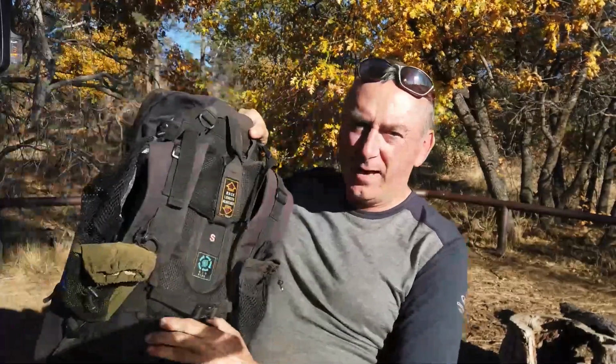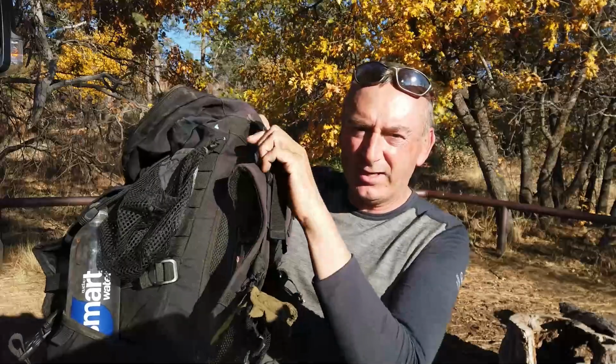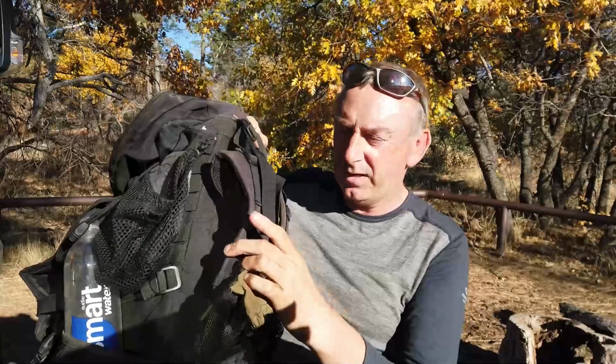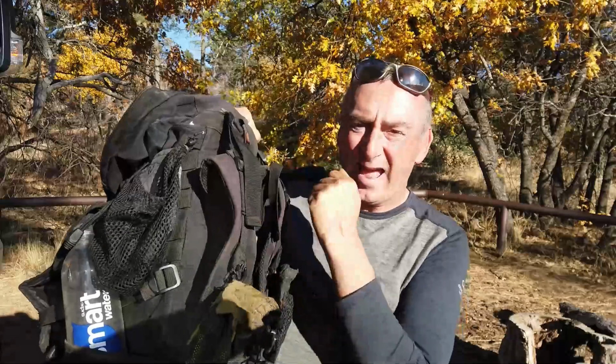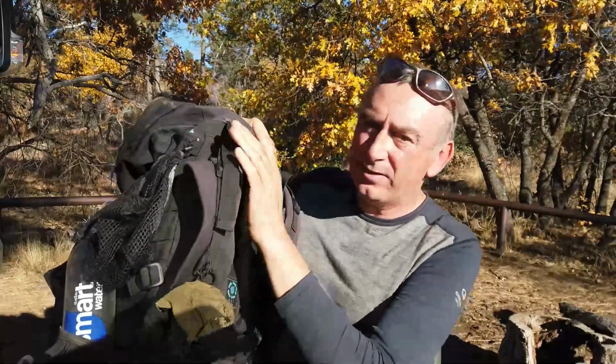Some packs have lots and lots of different types of straps that you can adjust. So this pack here, a lot of packs have not only the shoulder straps, but also straps here which allow you to adjust. They're called load lifters, that allow you to adjust the position of the load on your back as you're hiking. I like packs that have shoulder straps with the load lifters.